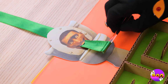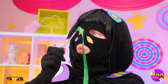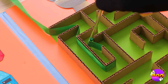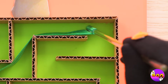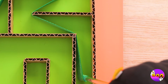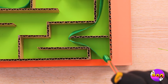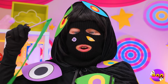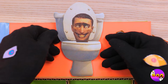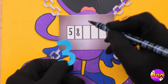Hey, the toilet's got something for us. Let's run this ribbon through the maze. Careful, watch out for any dead ends. Wow, that was fast. Guess all those eyes help. Now we can unlock our next clue. It's the number 3.